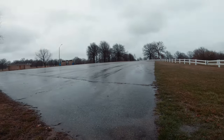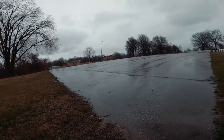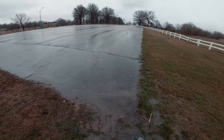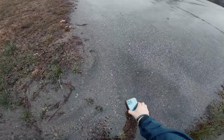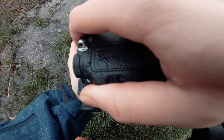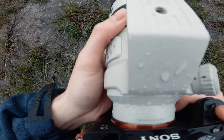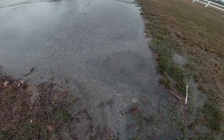I need to find something to put there, because that would actually be kind of a cool shot. Well, the iPhone 12 is water resistant, right? For the pic. See, that's not quite it.